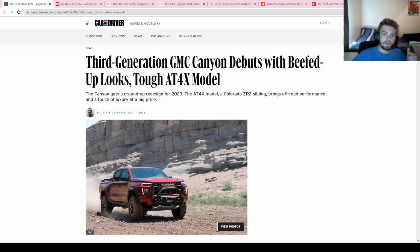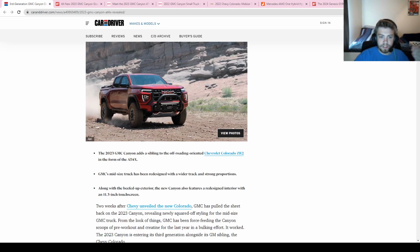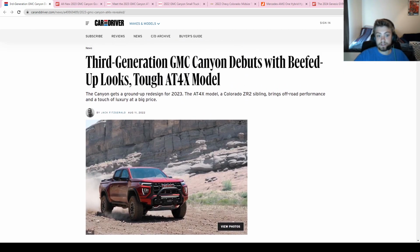We got a bunch of stuff about this all-new third-gen GMC Canyon that was debuted. If you didn't know, they recently revealed the updated third gen Chevy Colorado, the brother or sister, whatever you want to call it, truck to this. So we knew this was coming. They had teased it was coming, but now yesterday they've finally revealed it, and I've got to say it looks amazing. The second gen GMC Canyon and Chevy Colorado are a little disappointing looking wise, to be honest.